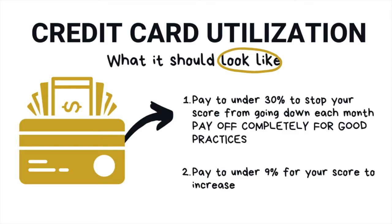The next thing you need to make sure you understand is the post date or the statement date. This is the date that your credit card company reports your balance to the bureau.